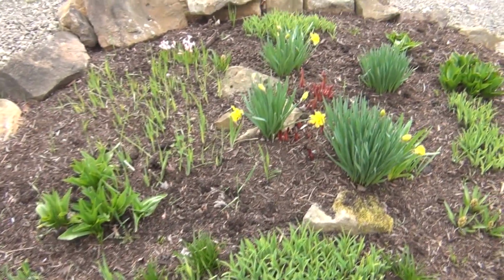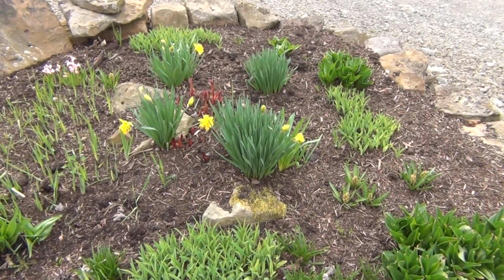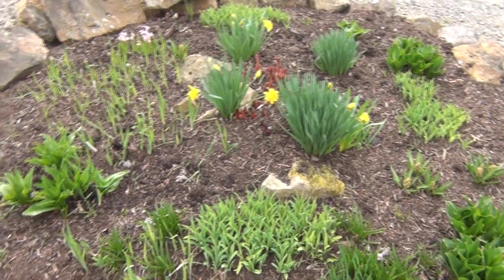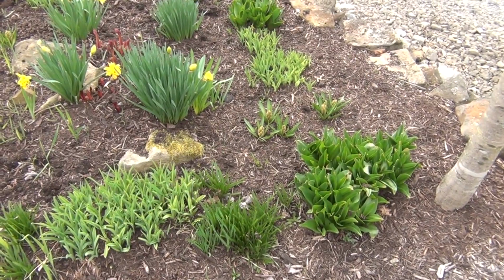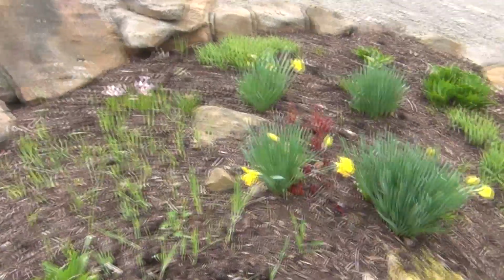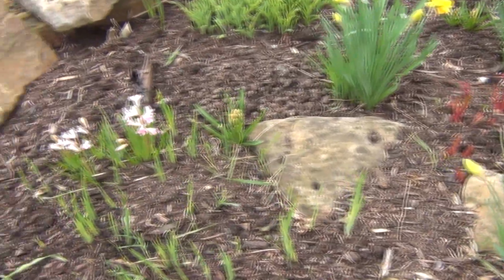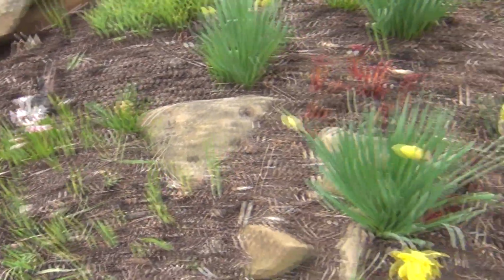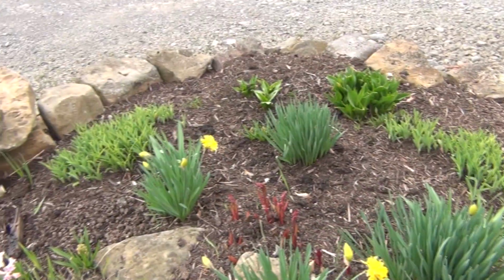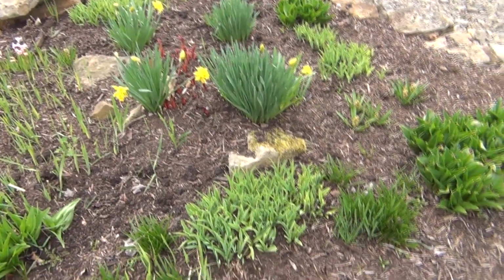Okay, as you can see, we've got some of the daffodils and peonies and some of the other flowers coming out here. So it's starting to get a little bit colorful. Hyacinths are coming out here. So it's good to see stuff growing here in the spring.